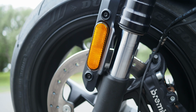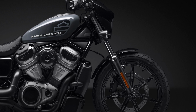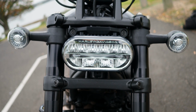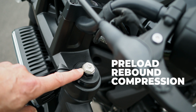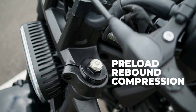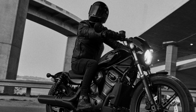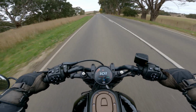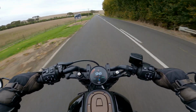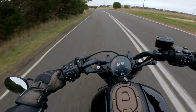But where the Nightster's 41mm Showa dual bending valve conventional forks mention no adjustability at all, the Sportster S has larger 43mm inverted forks with spring load, rebound and compression damping adjustability. The Sportster S takes the win if you like fine-tuning your suspension. Of the two, if suspension comfort is your thing, then the Nightster takes the win. If you like the ability to fully adjust your suspension and tailor it to your own riding style, as I do, then for me, the Sportster S takes the win. But be warned, even after adjustment, I'm still expecting the Sportster S to have a firmer ride.